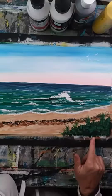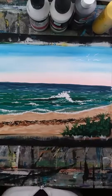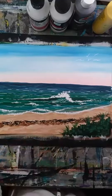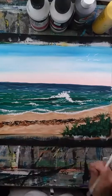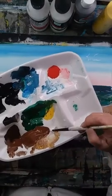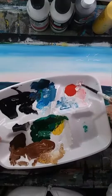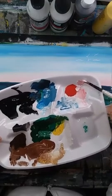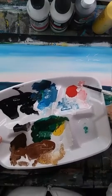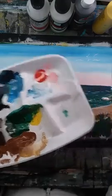You can hit this with the blow dryer if you want. I do have my blow dryer right here, but I don't have any more outlets I can plug it into because I'm using them at the moment. But you can hit that quickly with the blow dryer, or you can just paint wet on wet like I'm going to. All I did was pick up a blob of white and stick it into my red, just kind of mix it around so that I have a pink.